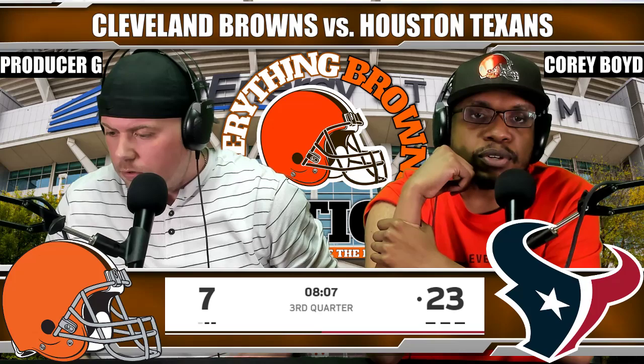Watson in the shotgun. Takes a snap, hands to Miller. Miller gets a wiggle, finds a crease, picks up a first down, and it'll be first down now from the Browns' 41-yard line. And this is what, as a Browns fan, you didn't need. You didn't need the Texans to answer a touchdown with a touchdown or answer with a long drive, taking time off the clock. As a Texans fan, this is exactly what you wanted to see. Status quo, go right down the field as you've been doing the entire game, getting into scoring position.